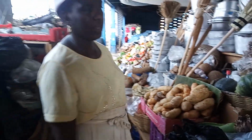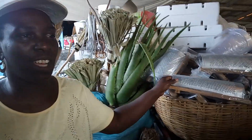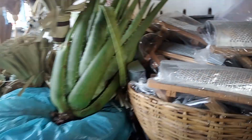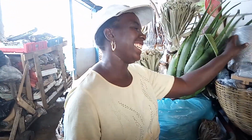And you have some graters here, cultural graters. These are made from galvanized material. This material won't get rust easily. It's very lasting and they are very sharp, so you have to take your time when using this grater. They vary in size and prices. Once you come in, I'll give you the price range, and they are very affordable. So when you have something like a grater like this, you don't need a blender, right?